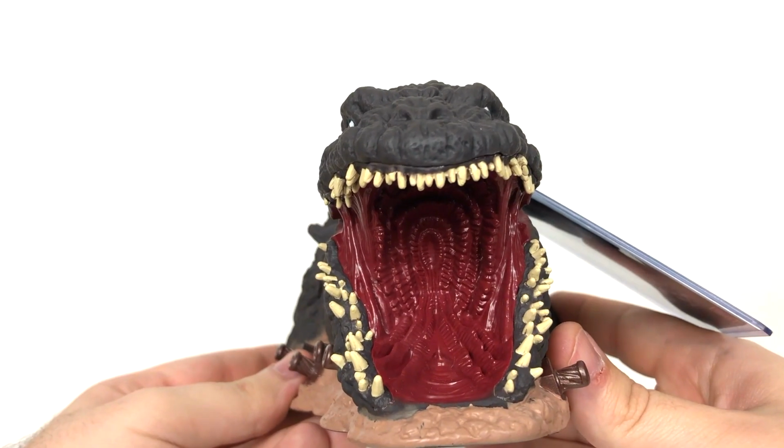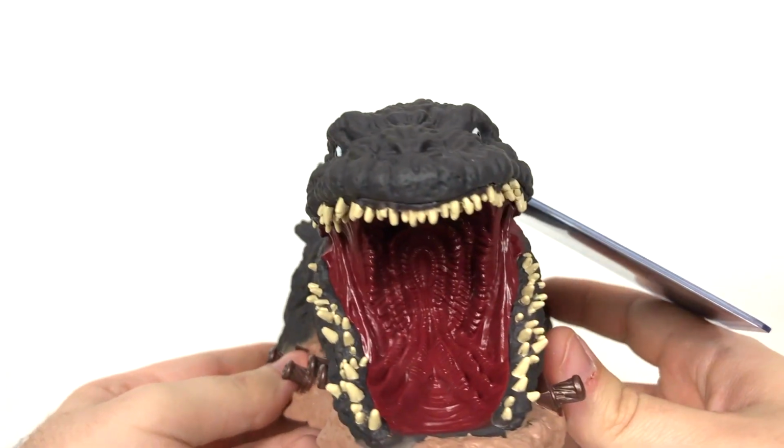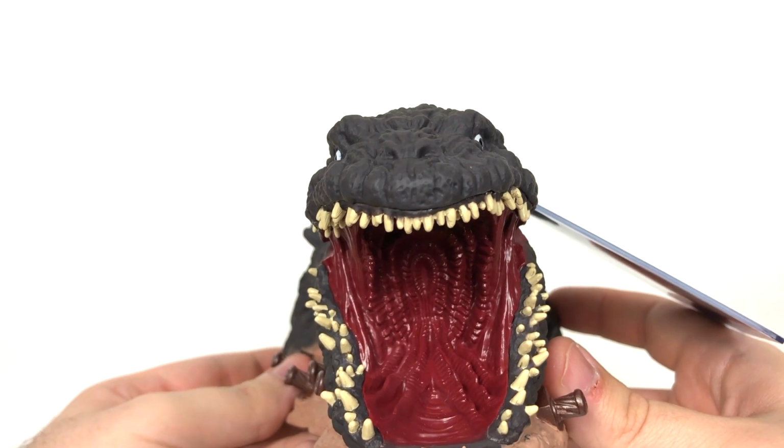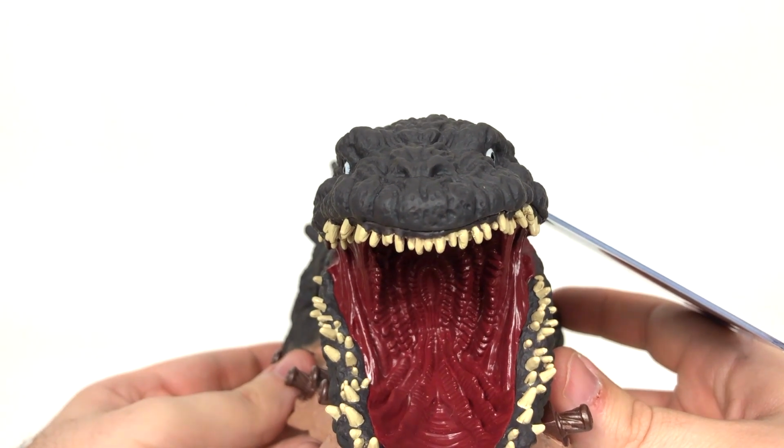And here we have a very lovely view of all of the teeth that are going to be on this thing. As you can see, the teeth are going to be painted on both sides. This is not a half-sided thing, which is pretty funny because I didn't pay $40+ for this, but Kaiju Raijin, you know what, we're done there.